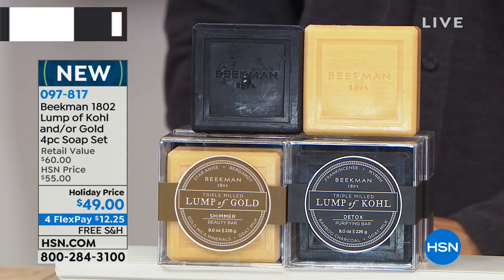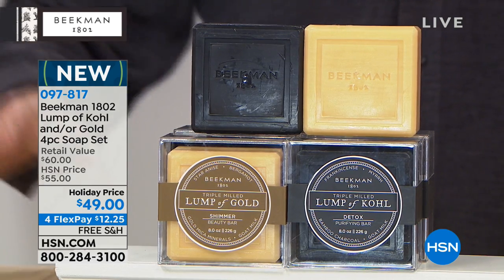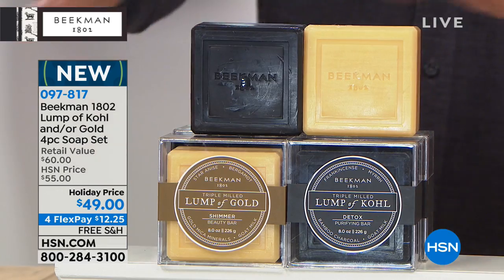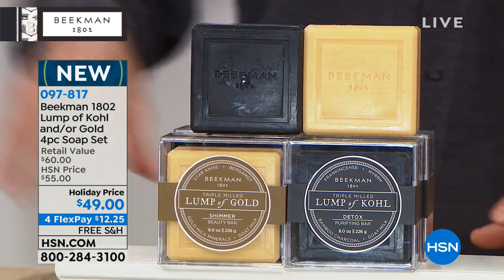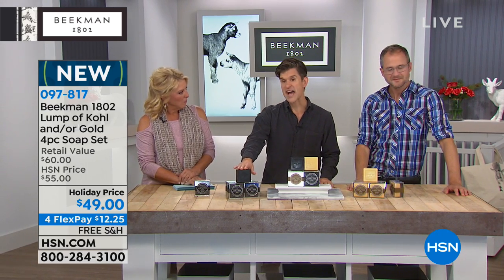It's K-O-H-L. We call these our enhanced beauty bars, and you're getting four of them. You can either get four of the lump of coal, four of the lump of gold, or the one we know is going to be the most popular, the combo pack, where you get two of the lump of coal and two of the lump of gold. The reason we call these our enhanced beauty bars is because they've got something extra in them. The lump of coal not only has the goat milk, it also has activated charcoal, which deep cleanses your pores.